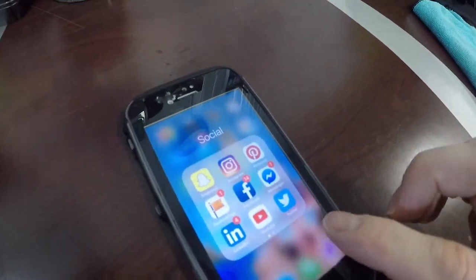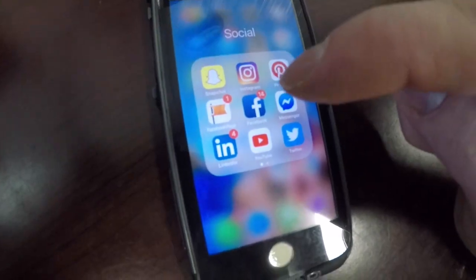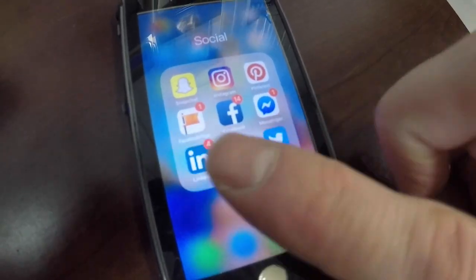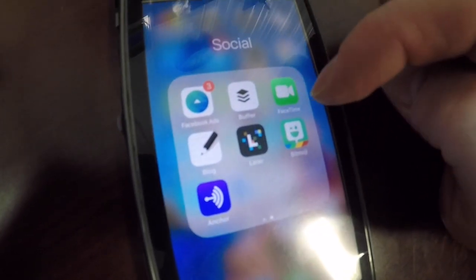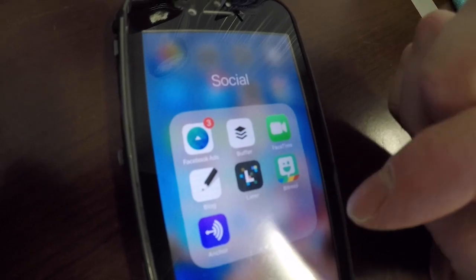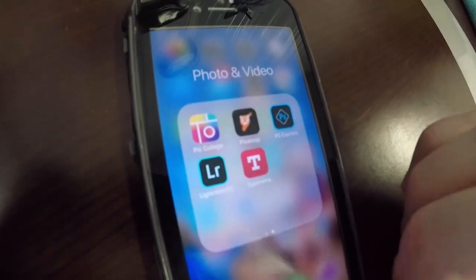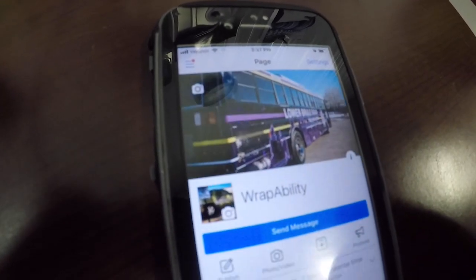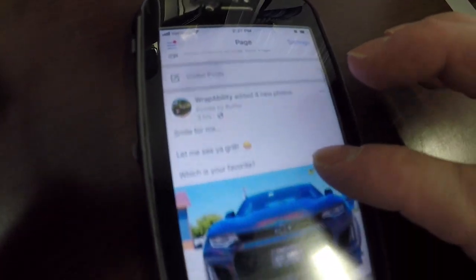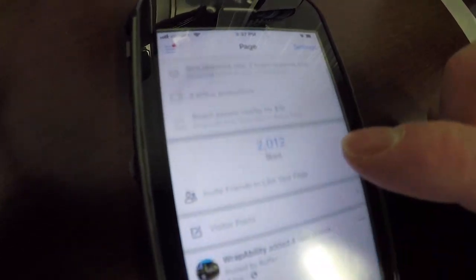So here's how I spend a lot of my time. This is my advertising. Got my social medias here. We got Snapchat, Instagram, Pinterest, Facebook, Messenger, LinkedIn, YouTube, Twitter. What else we got? We got ads platform. We got Buffer, which helps me schedule my stuff. We got blog. We got Later. We got Anchor for some podcast stuff. We got different photo and video editors. So I spend a lot of time on my advertising through this, and it's working pretty well. So a lot of people say that, oh no, I don't have my organic reach. Oh no, Facebook lost my organic reach.